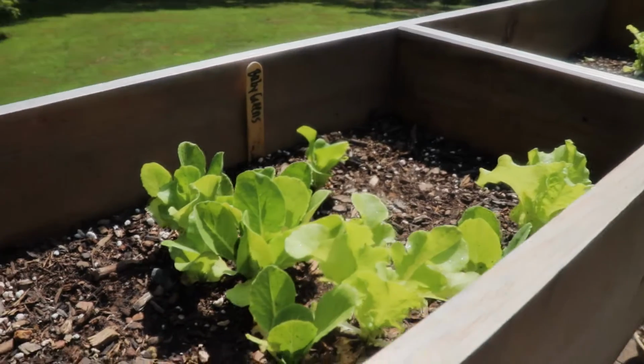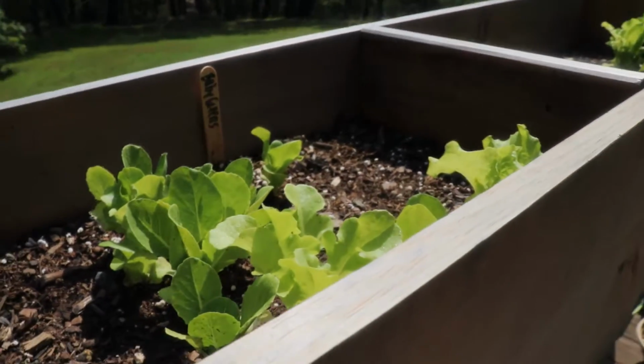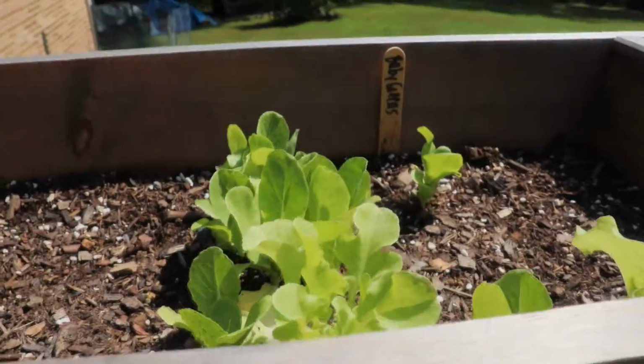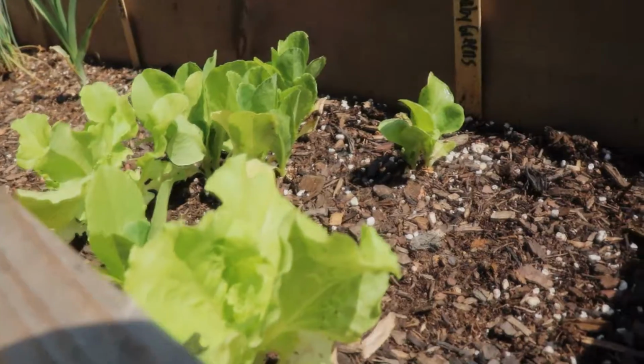Moving on, here is my lettuce. It wasn't growing in the other container, as you can tell from the previous videos. So it's actually growing here. I haven't cut any of these off because they're not quite big enough yet.